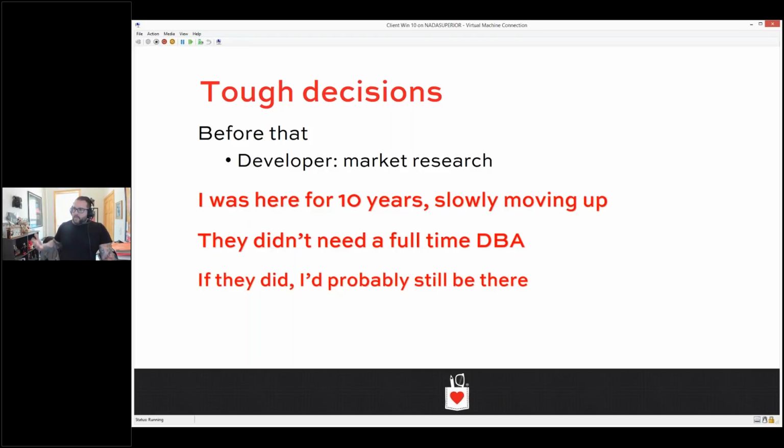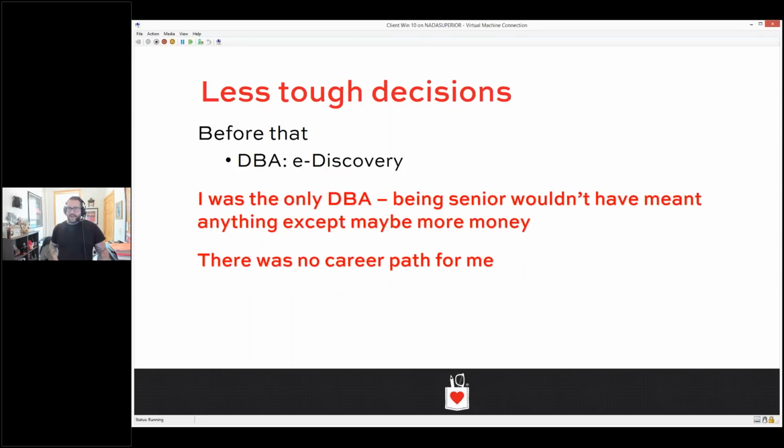But after a while of working with SQL, they just didn't need a full-time DBA. That's what I wanted to do. That's what I wanted to be. I liked working with SQL Server. Towards the end of my gig, they wanted me to start programming surveys. I just didn't want any part of that. So that's when I moved on and I got my next job, where I was a DBA at an eDiscovery shop.